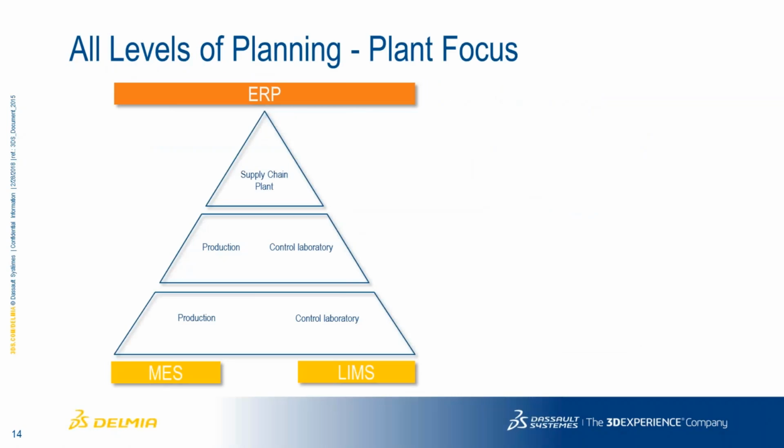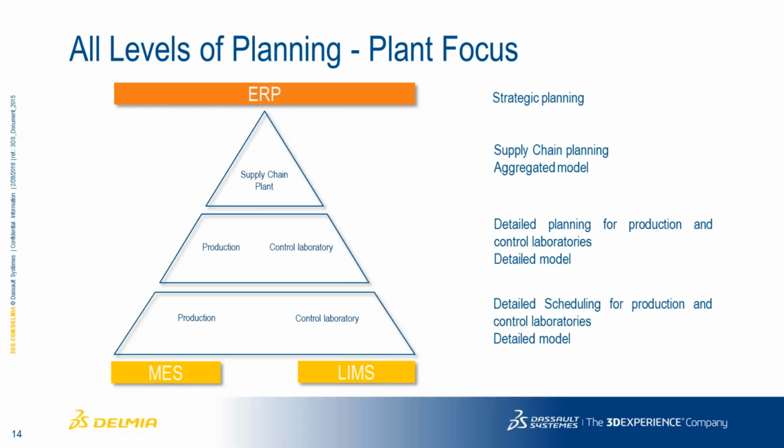And we focus, in this case, on all levels of planning. It's a plant flow focus, everything from both production and quality. So the quality is a part of that as well. So everything from supply chain planning, just from an aggregate standpoint, down to the detailed planning for production and control labs, as well as the detailed scheduling for production and control. And we can take that data in from your MES, your control systems, as well as LIMS. And so looking at that from a holistic standpoint is what we're recommending as part of the solution.